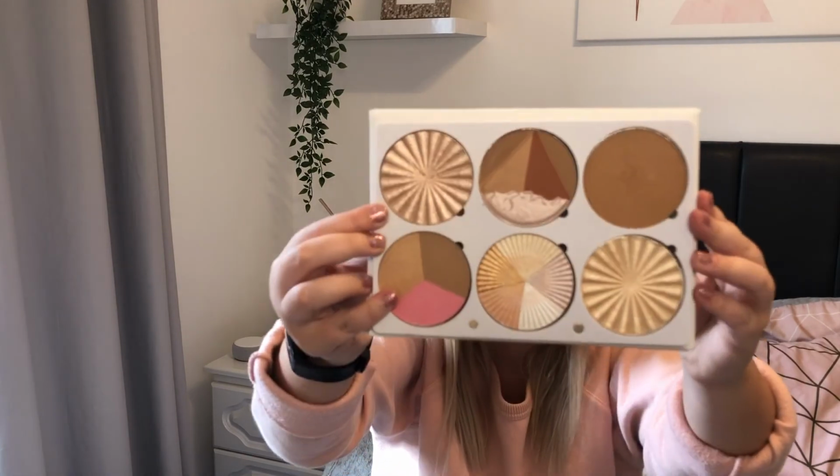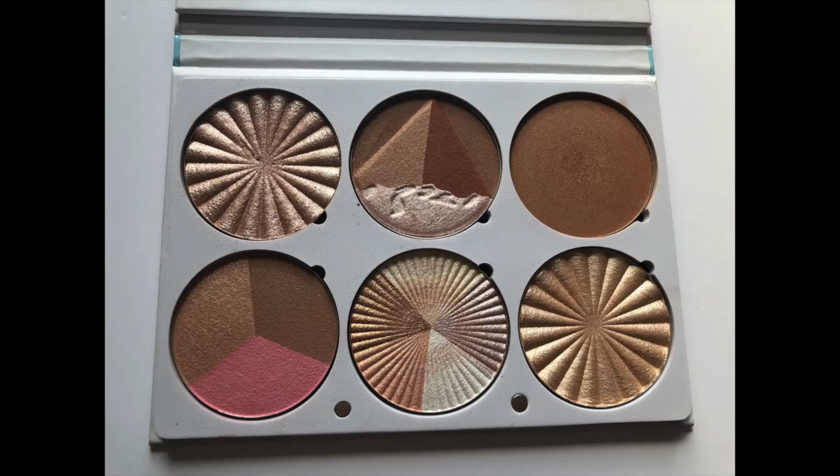And then the final product palette, why do I keep saying product? This is my most expensive, I think it's my most expensive makeup thing I actually own. I think it's £120. I didn't get it for £120, I got it in the Olivia Buckland kit. It's the Ofra, what's it called, On the Glow palette. Literally stunning. How can you not be absolutely in love with that?